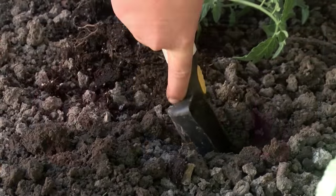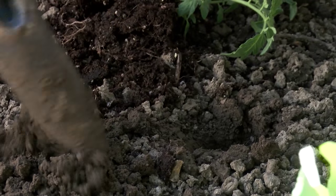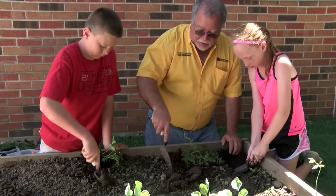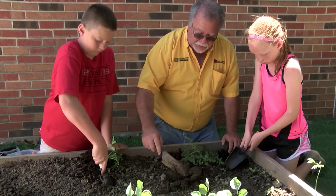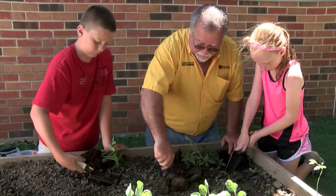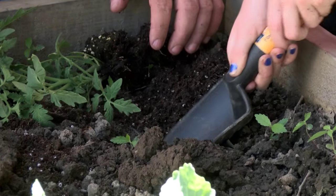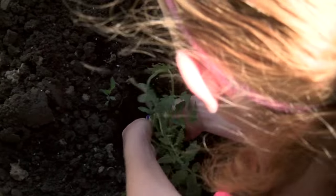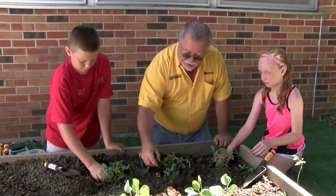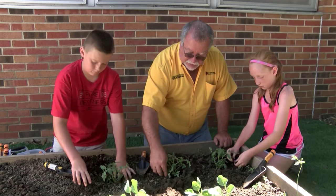There you go. Dig a hole for the seedling two times the size of the root ball on the plant. We're going to take our shovels, and we're trying to make a hole the same size as our tomato roots, or a little deeper, because with tomatoes we can go a little deeper and we're all right. We're going to pick up our tomatoes and put them down in our holes, and when we know they're straight, we can take our fingers and break up these clumps and just start filling our tomatoes up.